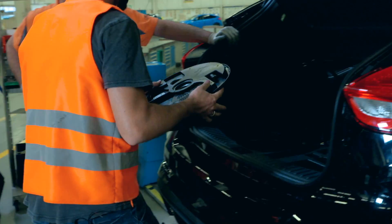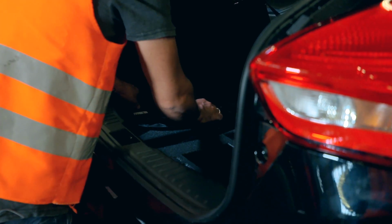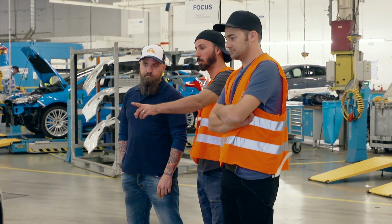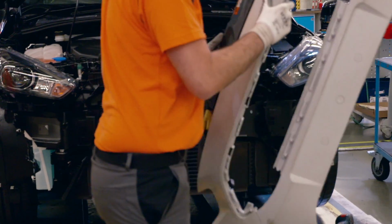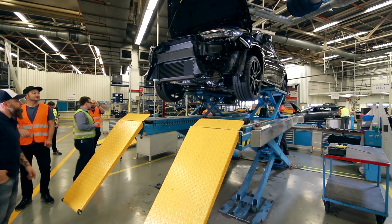Well, it took us longer than 20 minutes, but our bumper is done. So now we can install the subwoofer and then start working on some of the other components that are unique to the RS. It's also time to get rid of the dummy bumper, which will be returned to the factory floor to be used again.